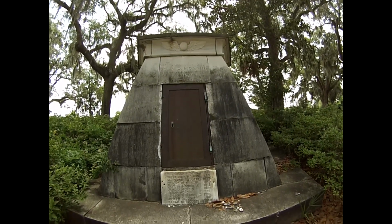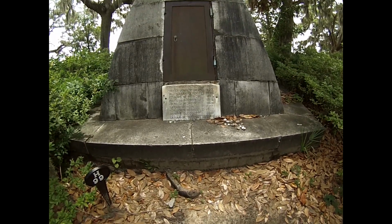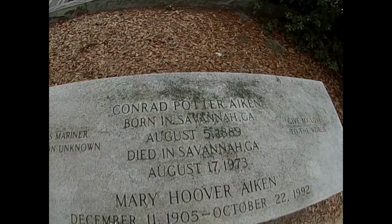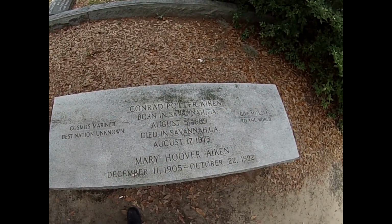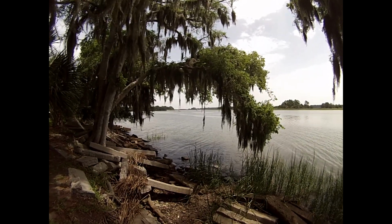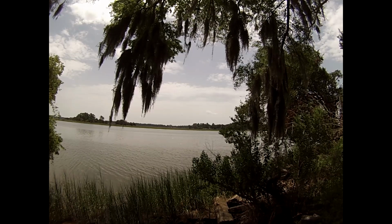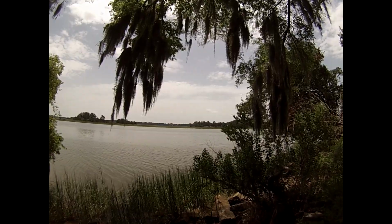One day we'll come back, and I'll cover this place properly. Tombstone. It's a very serene place.